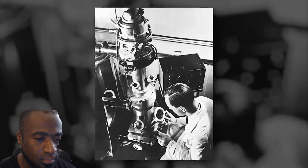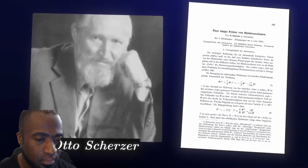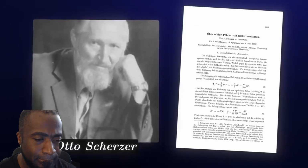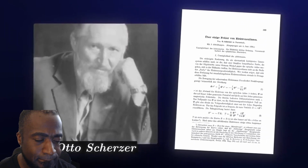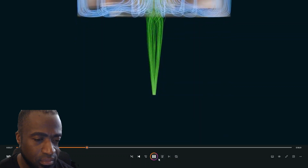But right as Ruska's TEM was taking off, a German physicist named Otto Scherzer published a paper claiming that the microscope was about to hit a brick wall. There was a flaw in the electromagnetic lens, he wrote, that was completely unavoidable.